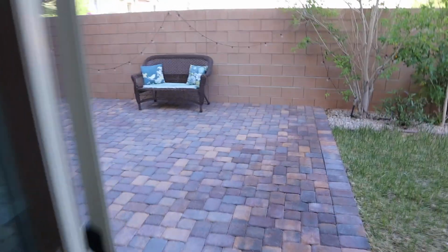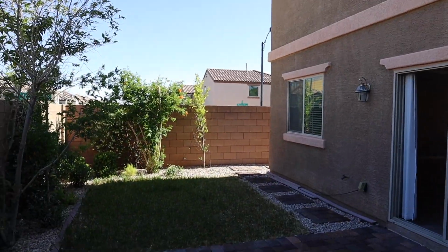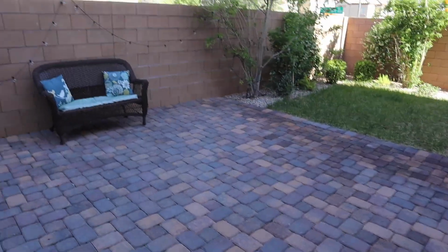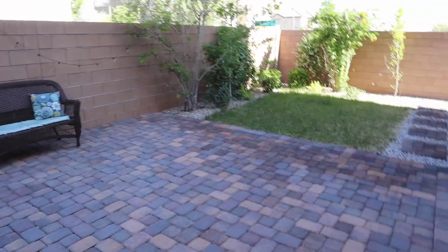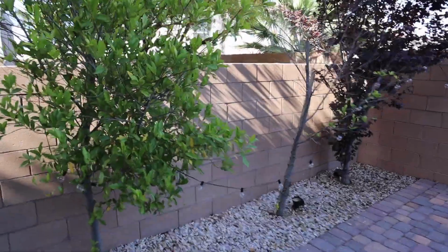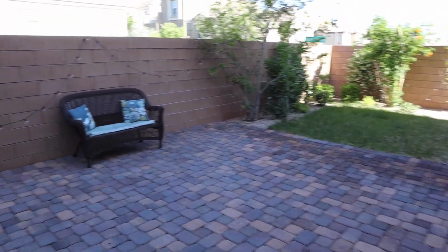All right, as we head out the back door, one of the big selling points on this house for me was the fact that it was a corner lot. I hate neighbors, as we all do. So I got the corner lot, and it actually came with one of the biggest backyards in the neighborhood. If I recall correctly, it's about 40 feet wide and 18 feet deep. We could have put a swimming pool back here, but it's not really the best neighborhood or price point to add a pool in.